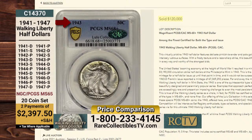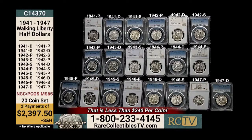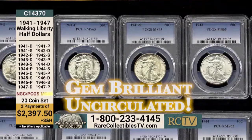MS68 Plus. This coin sold for $120,000. So you can see what kind of demand there is for these high-grade Walking Liberty half dollars and how rare they are. I mean, for collectors to go to an auction and fight it out to pay $120,000, you can understand the desirability of coins like this. And in MS65, these are spectacular examples.